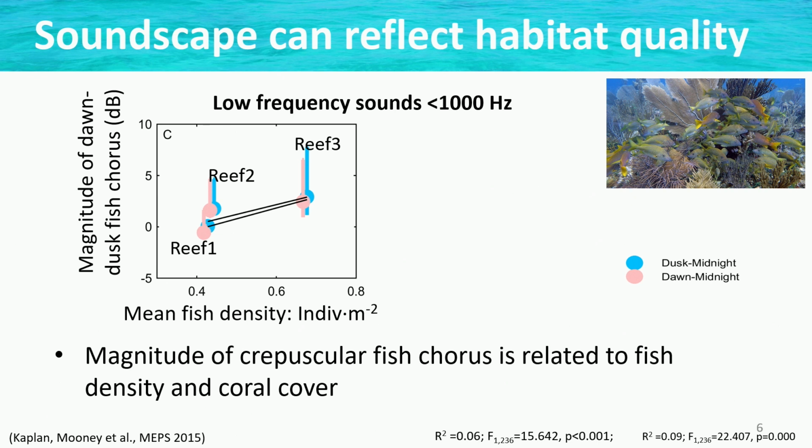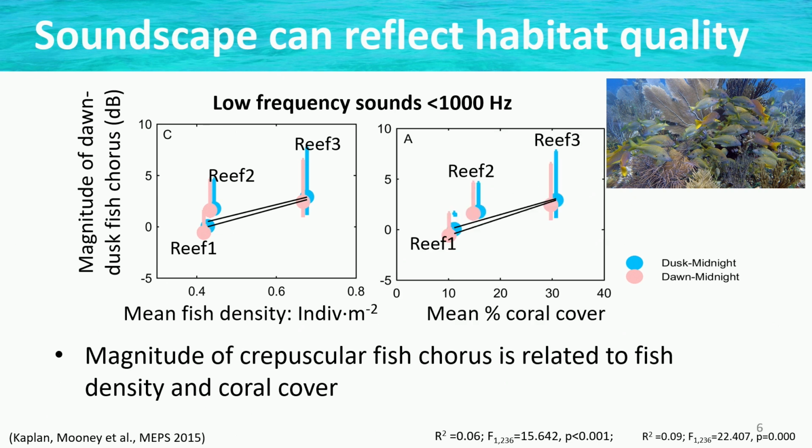On the y-axis here is the magnitude of the fish dawn and dusk chorus, compared to fish density as well as coral cover. And we've done this across multiple reefs in the Virgin Islands.